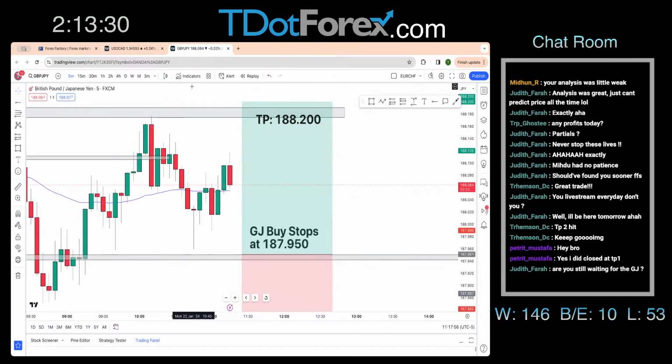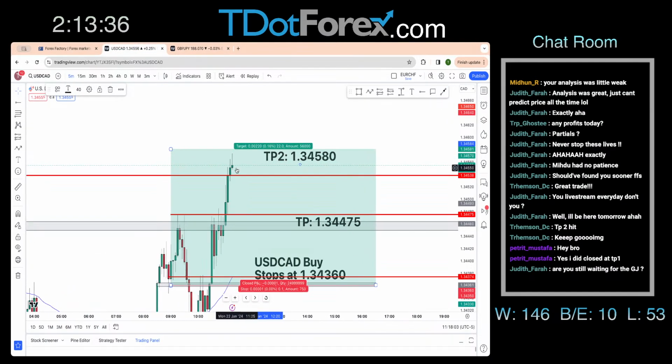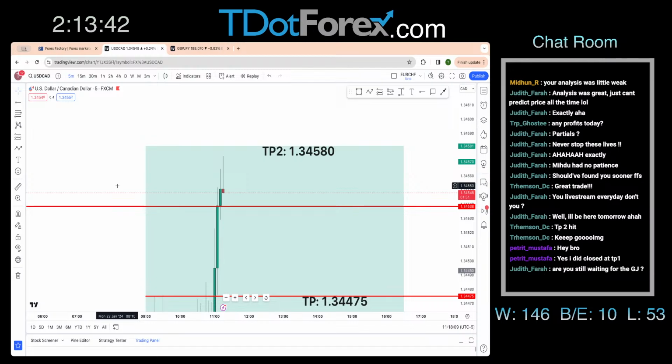All right, and again, for mentorship members, I will be continuing the stream here. I do see another setup here, which I will discuss on the Zoom stream, potentially for both pairs. Let's see. If it breaks below this level here, I'm going to cut off the stream. If it continues up, we'll see if it taps TP2. But it continues to go bullish every time I speak about it coming down here.